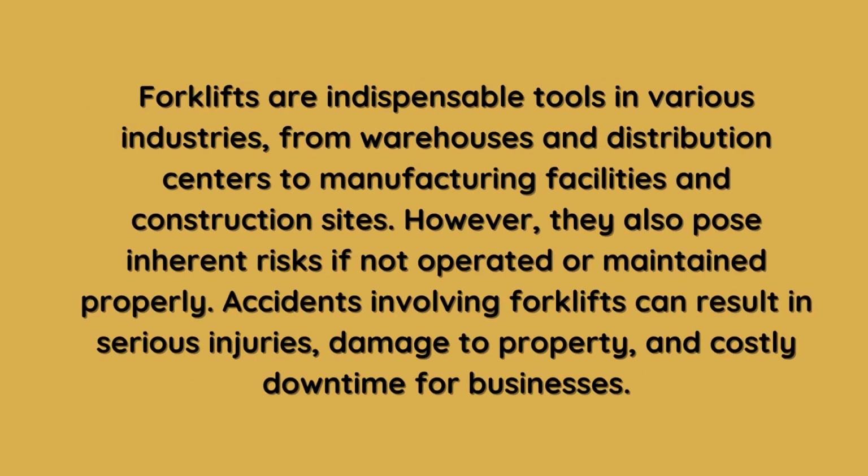Forklifts are indispensable tools in various industries, from warehouses and distribution centers to manufacturing facilities and construction sites. However, they also pose inherent risks if not operated or maintained properly. Accidents involving forklifts can result in serious injuries, damage to property, and costly downtime for businesses.